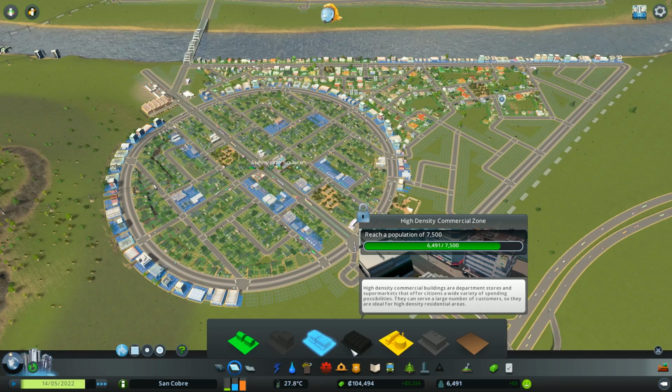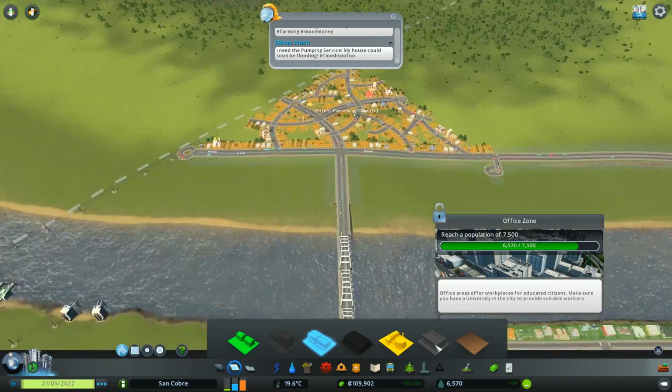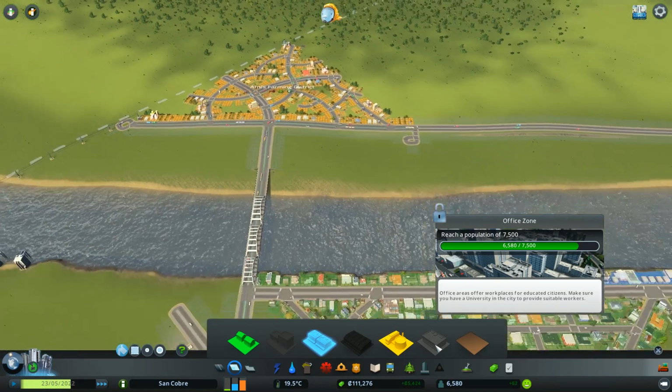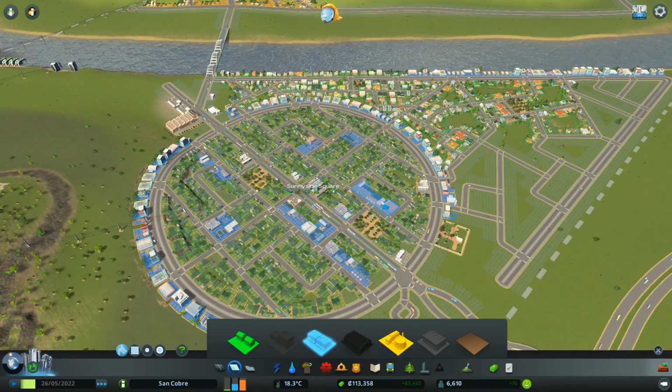We also get the high-density commercial, which I'm not too worried about, but does kind of help with the commercial demand once you get those high-density residential buildings as well. And then finally, one of the most important things that I'm looking for is the office zone. Getting that is going to allow us to put down a bunch of office buildings and then not have to worry about our industrial area causing pollution, and also not have to worry about our industrial area requiring low educated workers, because otherwise we're going to have to start artificially uneducating people, like restricting the number of high schools and elementary schools we put down.